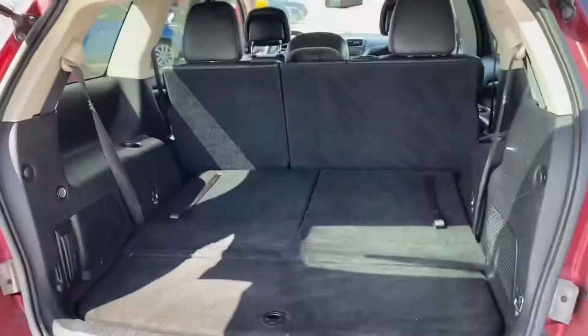Coming around to the back here, it is a 7-passenger. You've got 2 flip-up seats there.